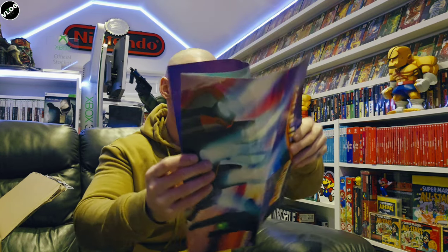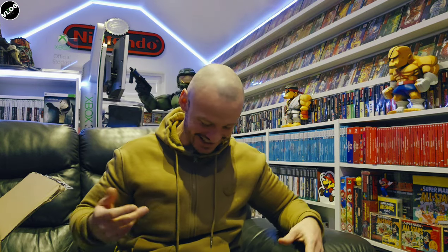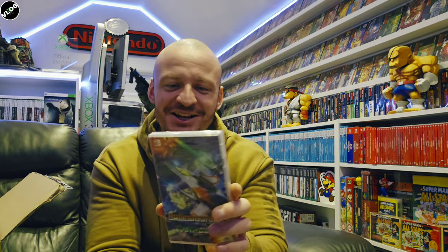I'm going to do that off camera. It's so annoying, right? Posters, you're trying to fold them back the way in which they came. It's never as easy as you think it's going to be, is it? And here's the game itself, Rolling Gunner and Overpower. So let's have a quick look inside the game case.